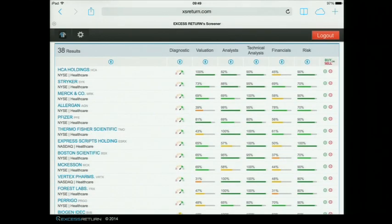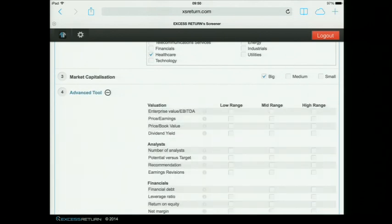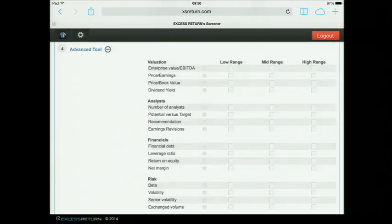Thank you, Eric. And those are the hot stocks ready for action. So why are they so promising? Because we've got a green light on every aspect from valuation to risk. But of course, you can always refine your selection if you want. You can add specific conditions. To do so, just open the advanced tool panel and choose, for example, price earning in low or mid-range. But if you don't know, we will help you with some tips. That's good from now, Eric.